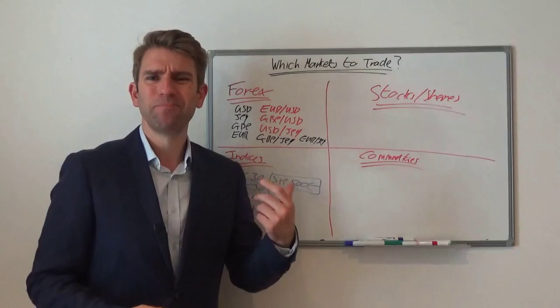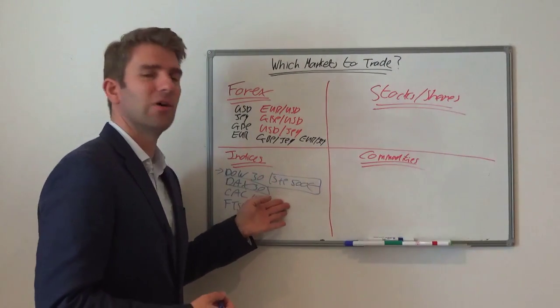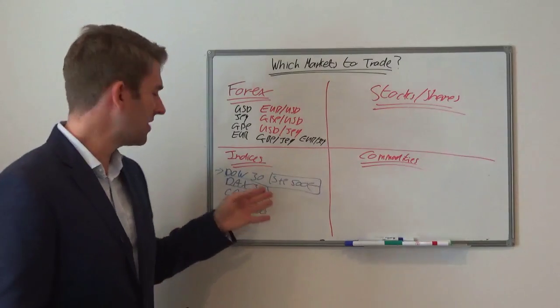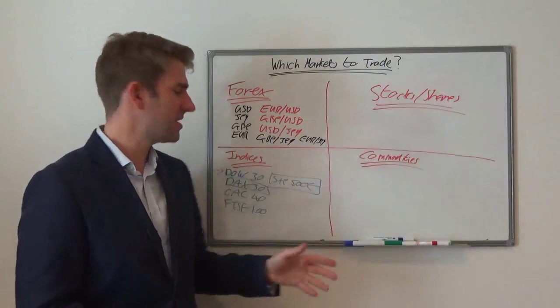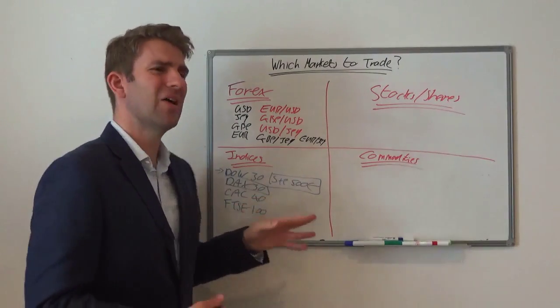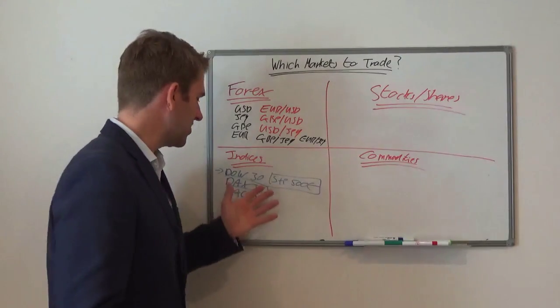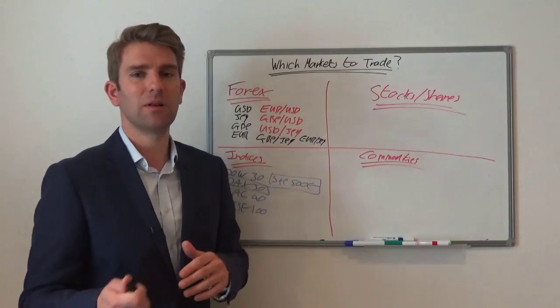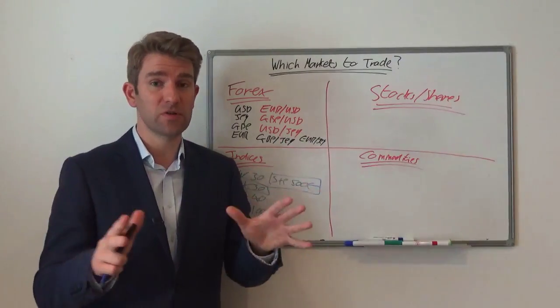CAC is really, I've never traded this one very much at all. I've placed a couple of trades on it, generally when I've been pair trading the DAX against the CAC, many years ago now. But ultimately it kind of follows the DAX a lot more. It's a little bit more in the shadow of the DAX. The companies are a little bit less well known. Okay, some big boys in there, of course. France have got some very big companies.